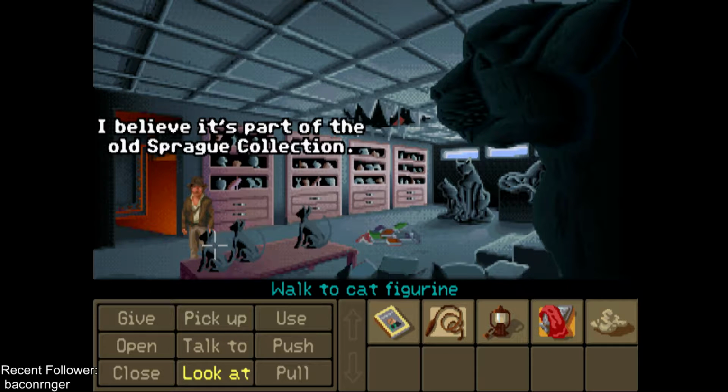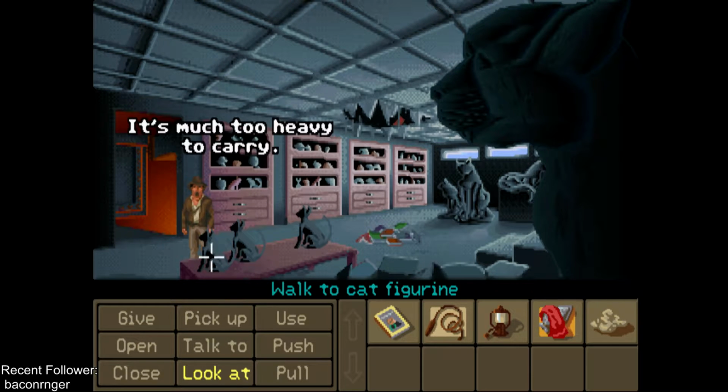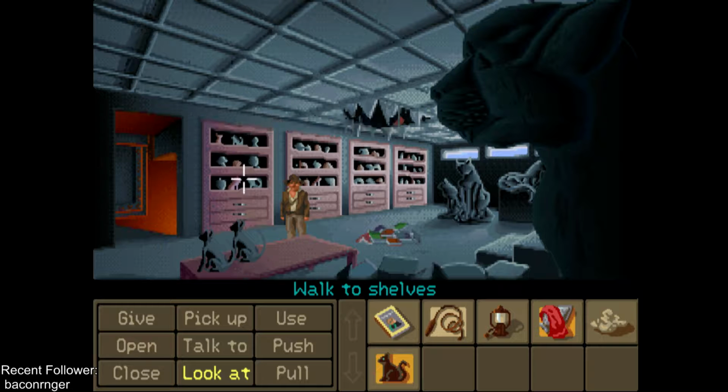I believe it's part of the old Sprague collection. It's much too heavy to carry. It's made out of wax. Okay, we got ourselves... Oh, there's the bookshelf.